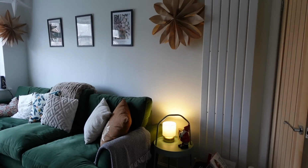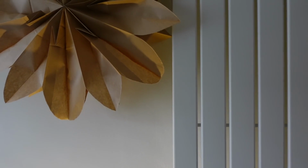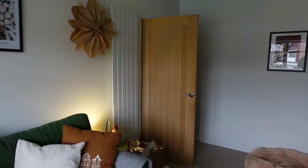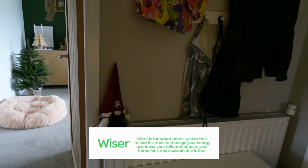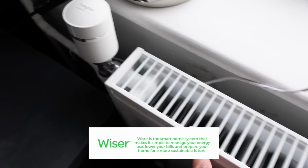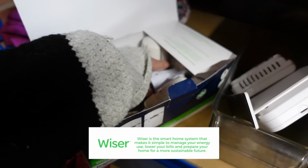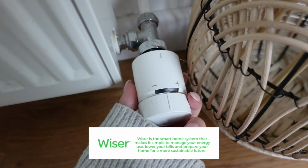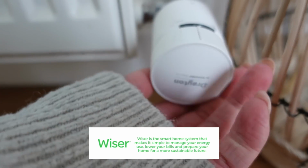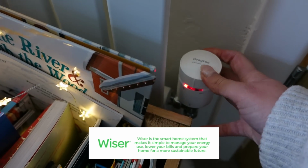As you might know, we replaced a lot of the radiators in our house recently and we've just been trying to make it a bit more energy efficient and keep updating it because it is a bit of a do-upper and it's been a labour of love. And Wiser got in touch with us and we had to say yes because we thought that this would be so beneficial. These are our old thermostatic valves that we had on our radiators and we now have these brand new ones which sync with the Wiser system and app so that we can change our heating and update it on the go, at home, on our app.